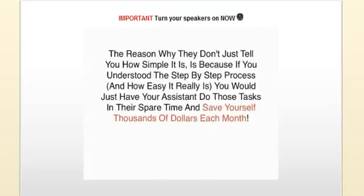Now, the reason why they don't just tell you how simple it is is because obviously you'd just do it yourself. It's a very simple step-by-step process. If you understood how it works and how easy it really is, you'd just take these simple tasks, give them to your assistant, and have them do it in their spare time. And again, in return, you get thousands of new customers every single month, and it wouldn't cost you anything.